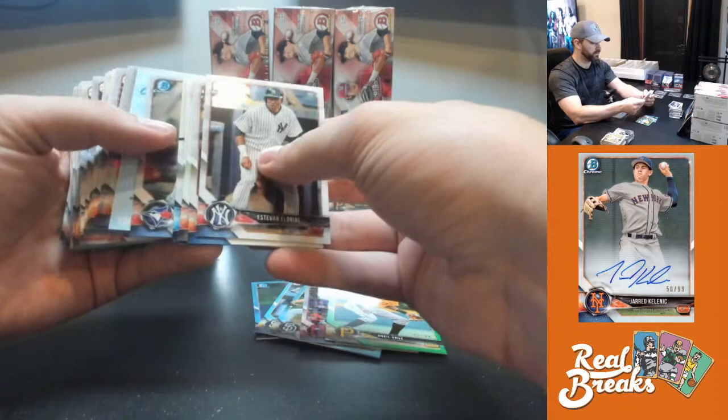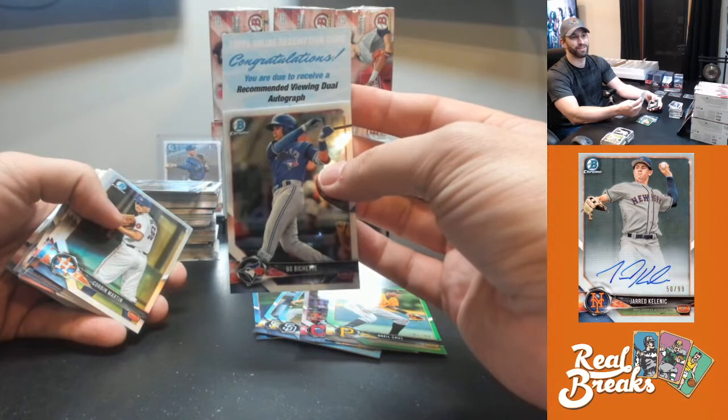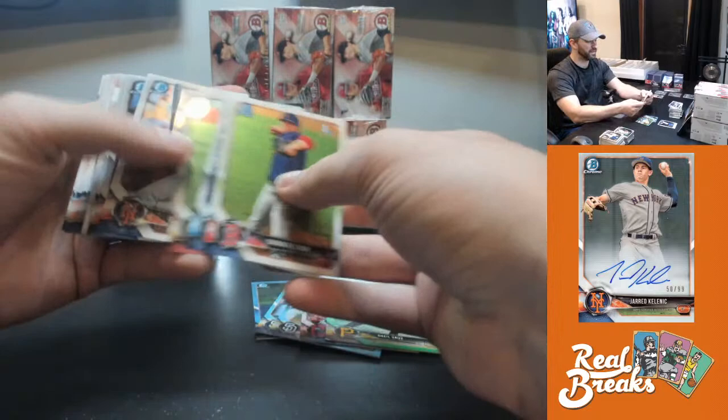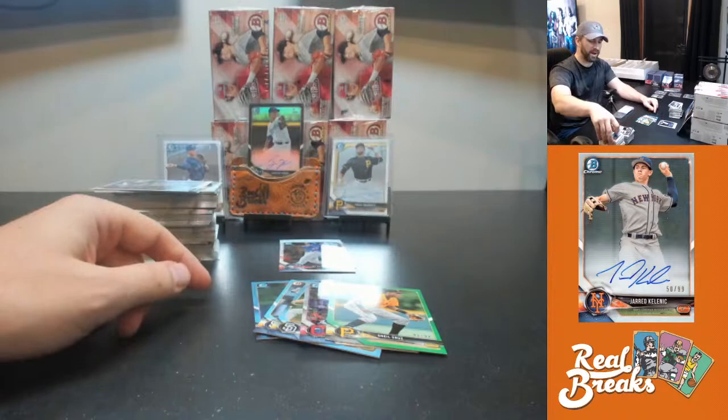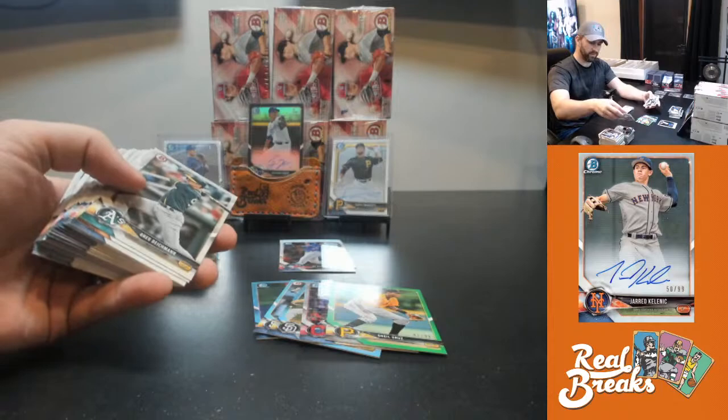Uh-oh, what do you think? Oh, woo, I forgot about these. I was going to say, oh, another Ryan Weathers or another Grayson Rodriguez. Which dual auto is this? A dual autograph. Man, are we going to have to random this thing? Is it going to be two different teams? Most of the time, I think they're the same team, but we'll find out. It's probably got Ryan Weathers on it, huh?